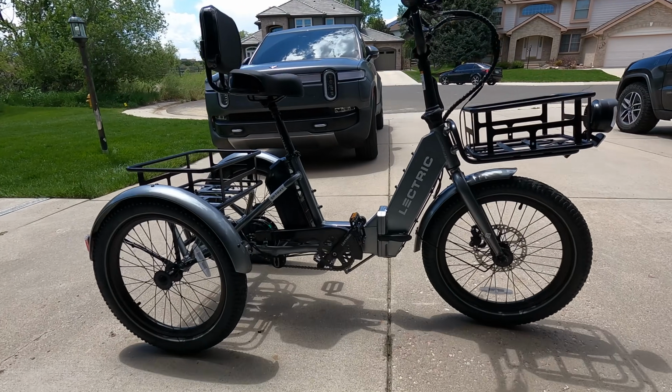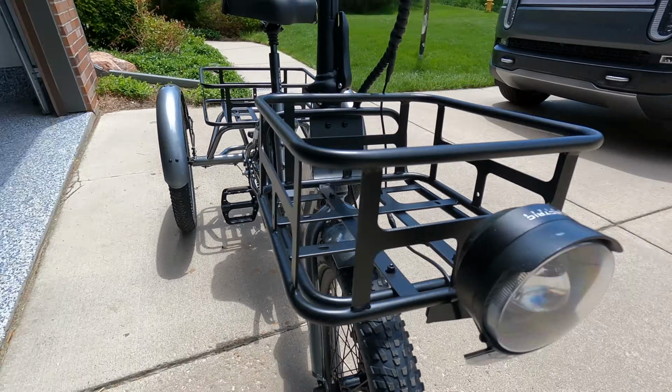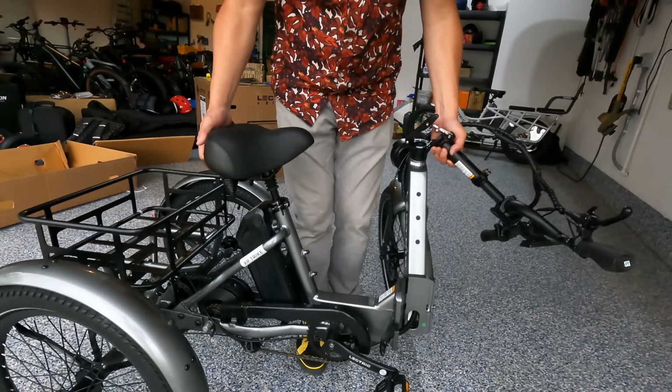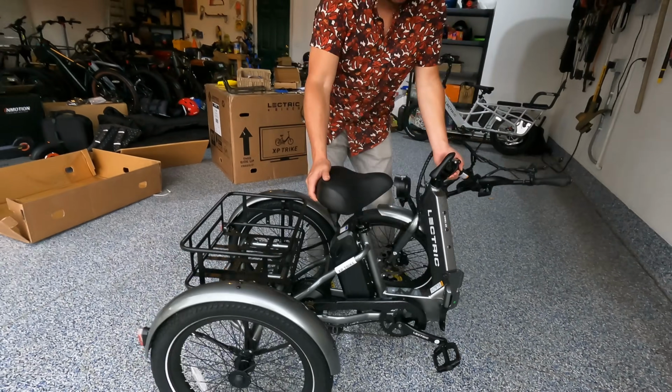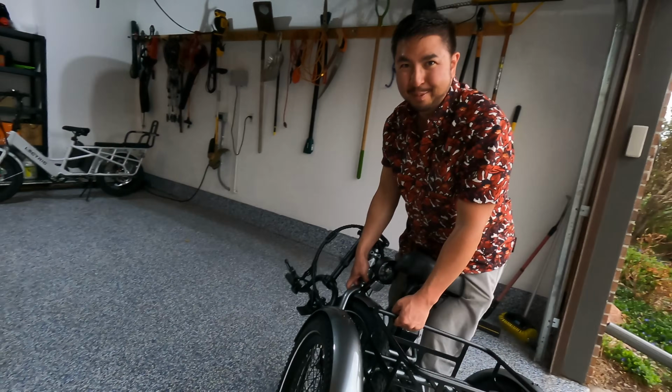Looks like a pretty sweet trike for a really budget-friendly price of $14.99. This is the world's first foldable electric tricycle. Let's see how small this gets when you fold it. It's pretty compact, still pretty cumbersome, and would be heavy to lift because I think it's like 69 pounds. Yeah, it's pretty awkward to lift.